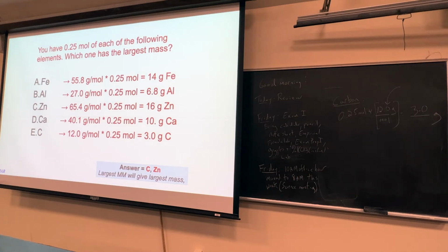So if you had to guess on a problem like this, go for the largest atomic number, and definitely it's the largest one here. So 65.4 is the grams per mole, the molar mass of zinc. Multiply it by 0.25, and voila, 16 grams of zinc would be the largest of these numbers. So you can see what the other ones are right there. Again, you could do each one of these individually, and that's totally cool. But if you think a little deeper, molar mass is proportional to the mass you get out. Good to go. Any questions on that? Okay.